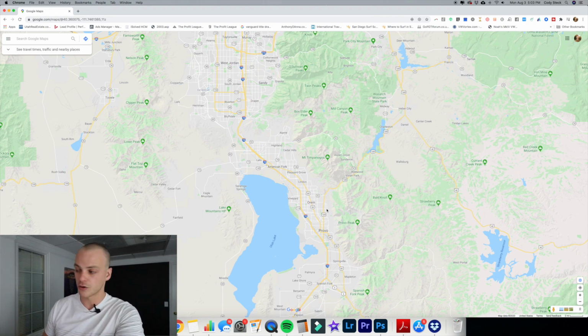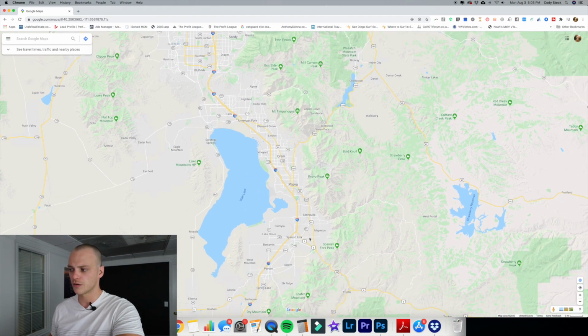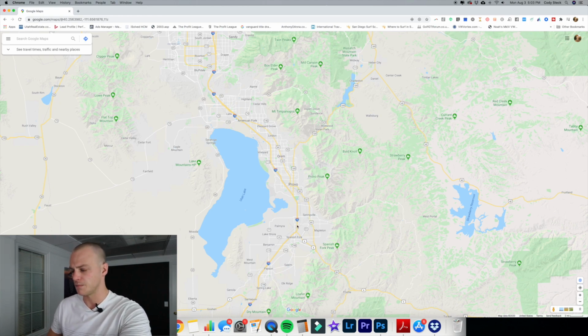And now a lot of the new growth is happening up here in Highland, Alpine, and Cedar Hills, as well as out here to the west, and then also down here to the south. So Spanish Fork, Mapleton, Springville was originally a lot of farmland with old farmhouses, but is now seeing a lot of new developments. Really quick, I want to touch on the schools in these areas.